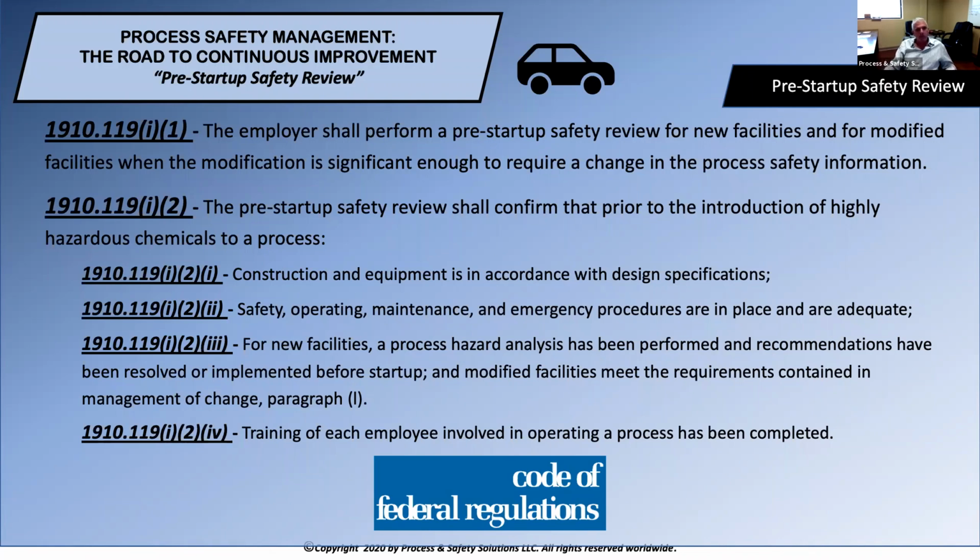Also, a pre-startup safety review shall confirm that prior to the introduction of highly hazardous chemicals to the process, these four things are addressed. Construction and equipment are in accordance with design specifications. Safety, operating, maintenance, and emergency procedures are in place and adequate. For new facilities, the process hazard analysis has been performed, and recommendations have been resolved or implemented before startup. And then, of course, training for each employee involved in operating a process must be completed as well. Those are the main ideas behind the pre-startup safety review, and making sure that those things are actually completed.